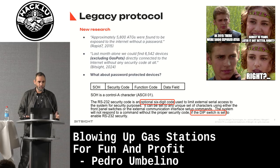Yes, for better or no. So there were approximately 5,880 ATGs exposed without a security code or a password on the internet in 2015. Last month, I found 6,500, excluding the honey pots, because there's a lot of honey pots out there. The probes I designed avoid the honey pots. And those were the ones without security codes at all.